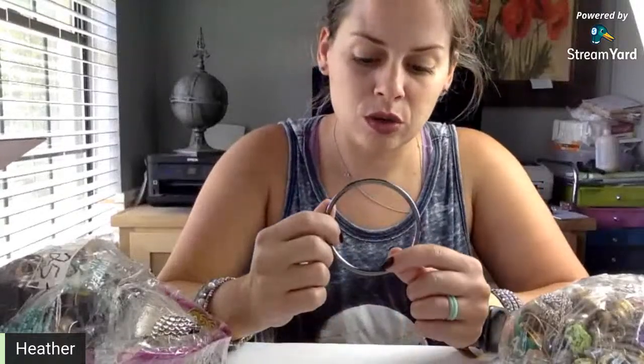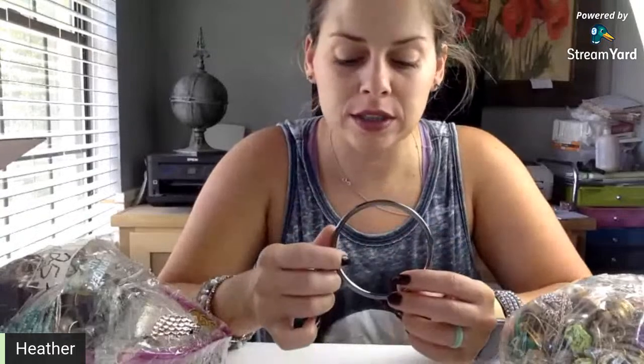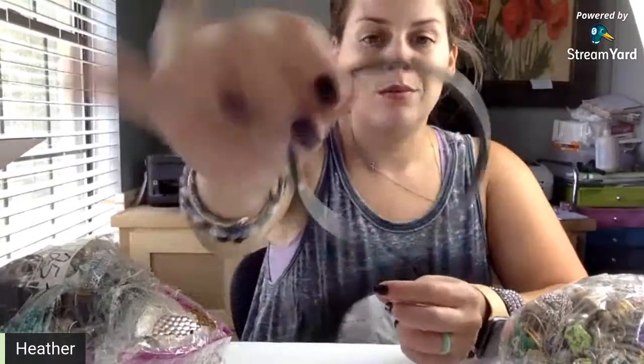Cheap bracelet. Again, I'm no professional at this, just going by my knowledge, looking for engravings or any kind of markings, good heavy quality jewelry. Like this is a really nice heavy, maybe a bangle bracelet, could be anything, but it's very big. But it's nice and heavy.